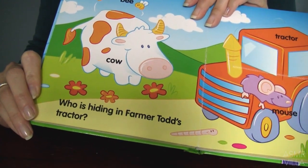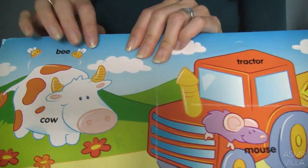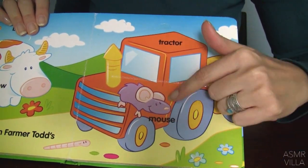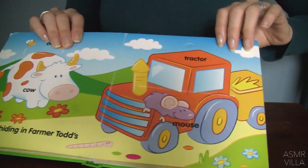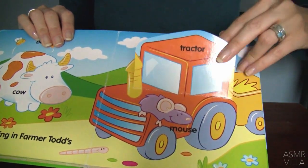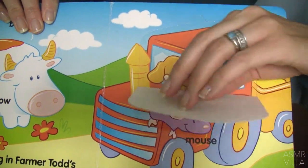Who is hiding in Farmer Todd's tractor? We've got the cow and the bee. And there's the mouse, little worm down here, lots of flowers, the big colourful tractor, and let's see who's hiding inside. Oh, it's a doggy, a dog with a bone. It's very happy, little dog.